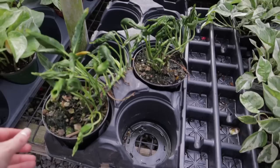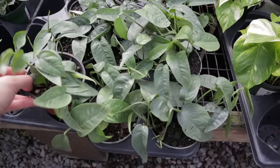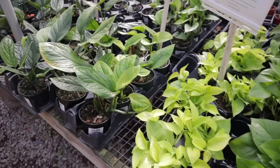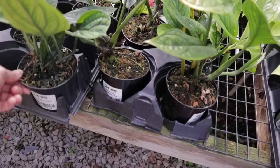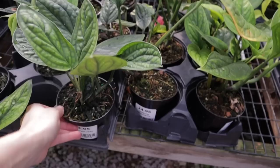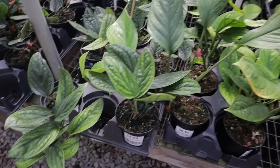Last time I came, I found some really interesting pothos varieties here. Cebu Blue, let's see how much these Cebu Blue are, $9.95. Really lovely. Ooh, we have some Monstera Peru, $14.95. Oh my, I just said it and didn't even think about what that means. $14.95 for Monstera Peru. Monstera pinnatipartita, $24.95. Wow. $14.95 for this? That's the best deal ever.